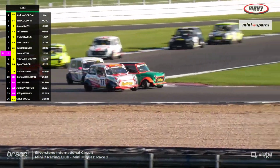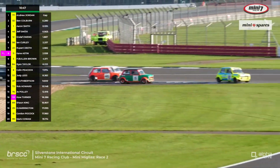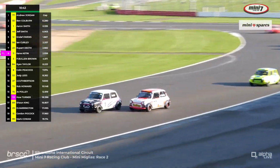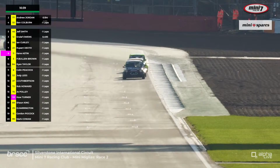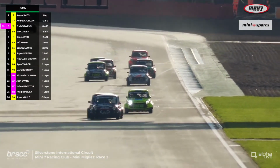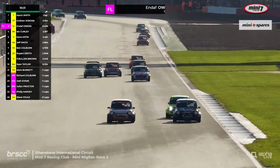Colburn to the inside line. There's no grip there, though, and he loses the back of the car. Amazingly, no contact, but I think Jeff Smith was delayed. Yes, he was. Then he has contact with Curley, and Jeff Smith suddenly losing a whole heap of places as Aaron Smith gets the lead. Explain to me exactly how that happened, Richard. He went into the corner in 3rd, comes out of it with the lead, and about 5 cars between himself and Jeff Smith. Yeah, absolutely frantic for the lead.